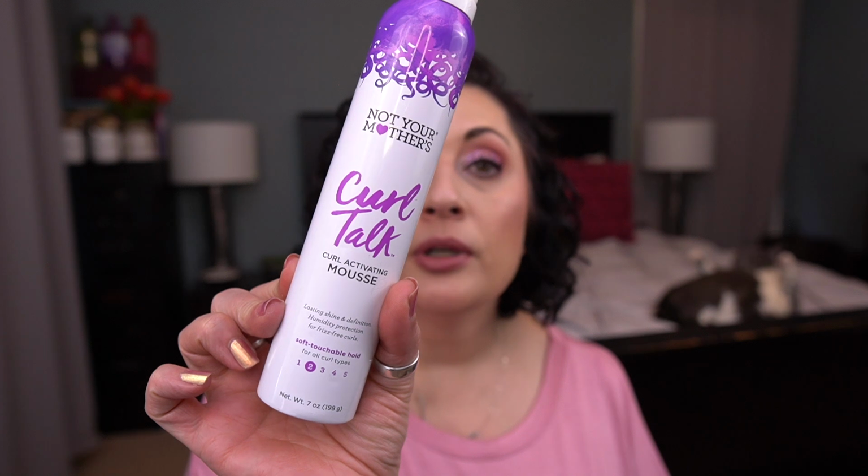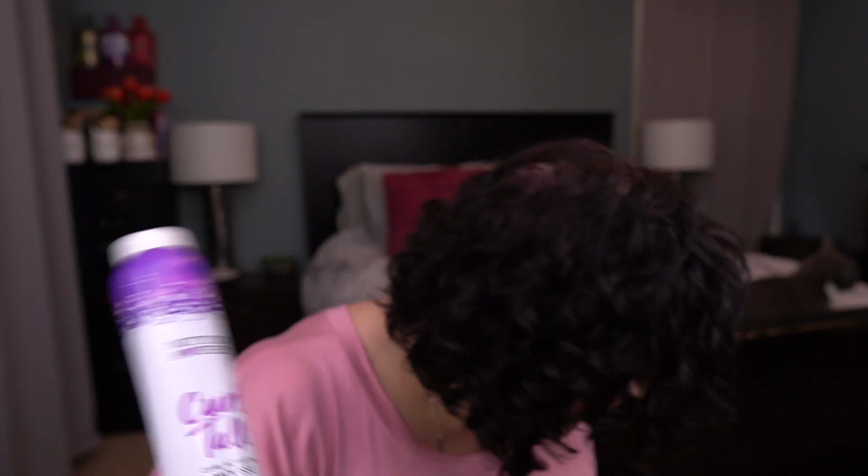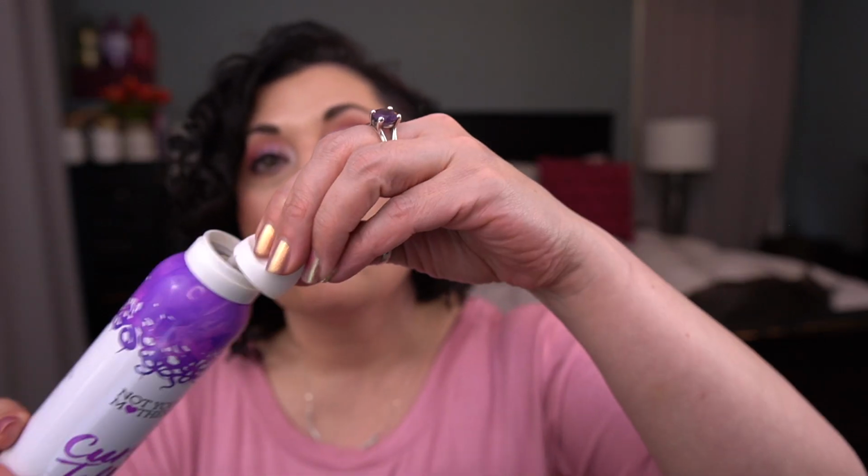Okay, the first declutter I have is this mousse from Not Your Mother's. This is the Curl Talk Curl Activating Mousse. This thing fell off of here. The cap, it's actually here. And I can't get it to go back on there. I cannot figure out how to get this to stay and to work again. So bye. I can't deal.